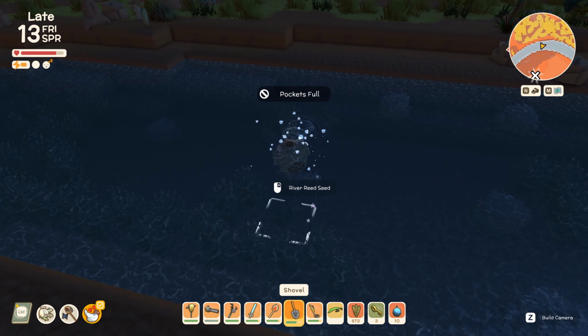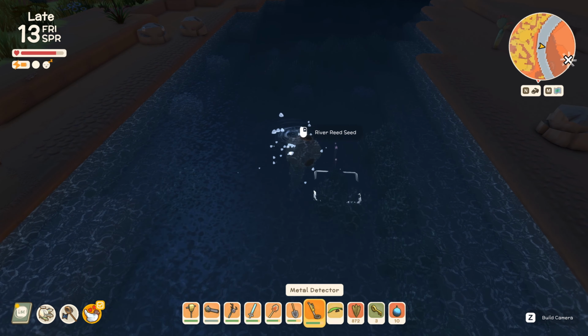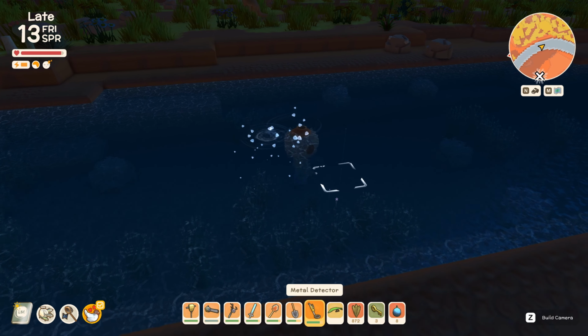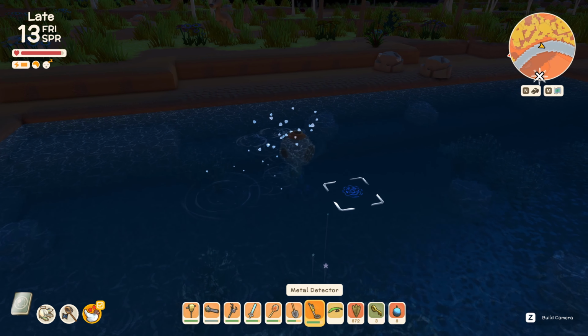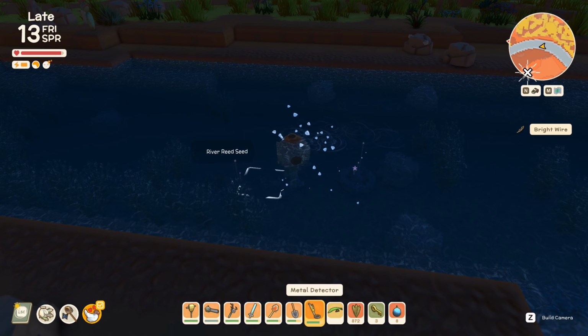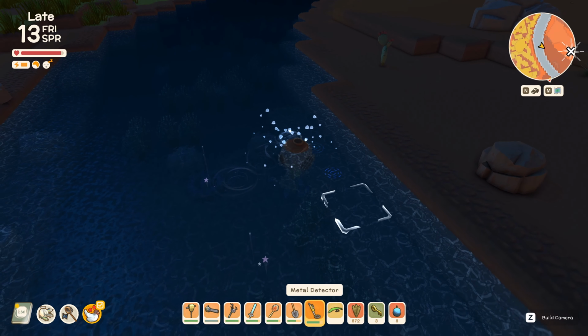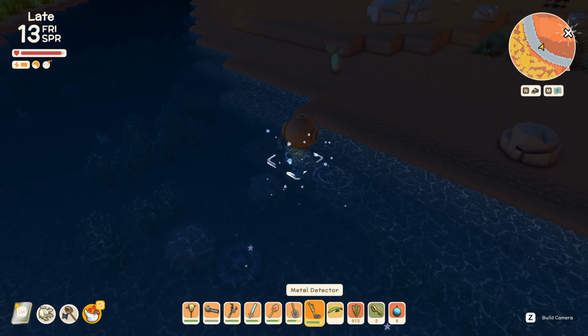A river reed seed. Hey, there you go. I think several episodes ago, I sort of thought, you know, it'd be nice if you could actually harvest these seaweeds and use it for something, or, secondly, be able to plant them yourself. I feel like this is new. Although I could be wrong, so again, probably something that you guys can let me know in the comments. Has this always been around, the river reed seed, or is this something that's been introduced recently?